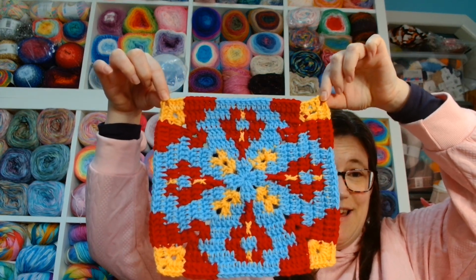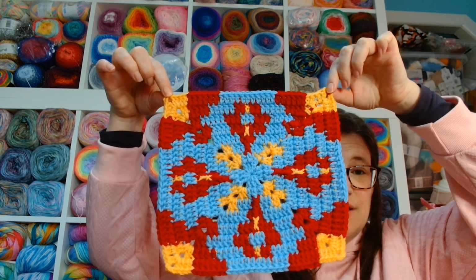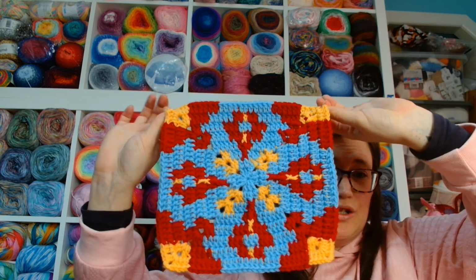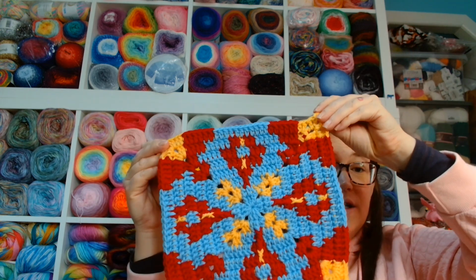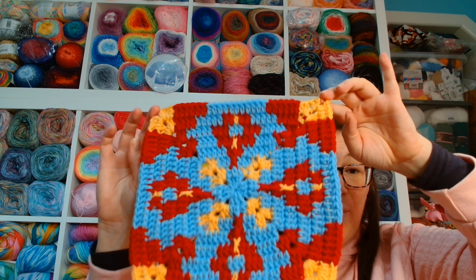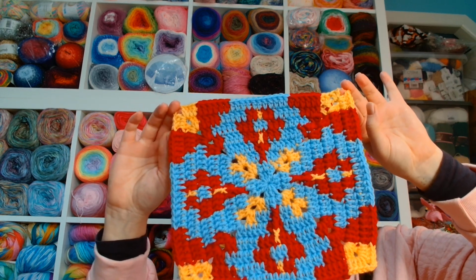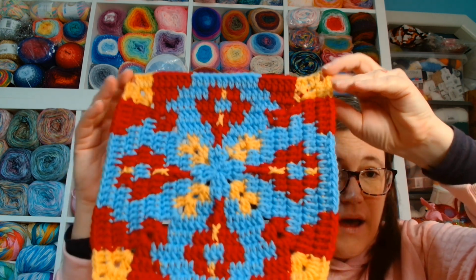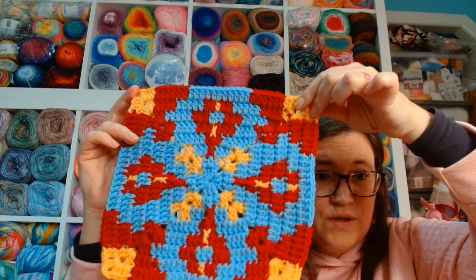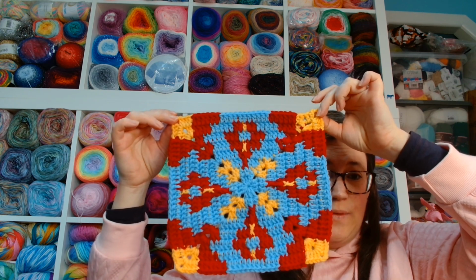Ta-da! I did it, guys. Now, she does join in the corners differently than just slipping into the top of the chain you started with. She actually gets you to chain 1 and then do a double crochet into the top of the beginning chain. Now that is okay, but it is a little bit different to what I am used to, and you can see a little jog in this corner here. This was the joining corner, but overall it was much nicer than last week's tile.